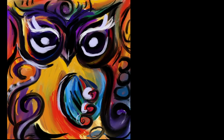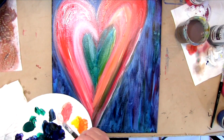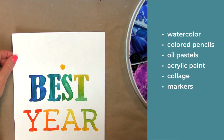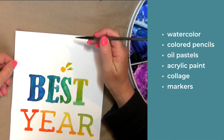Have you ever wanted to learn to paint in acrylic paint? I teach how to pick the best brush and mix the paint to create an amazing piece of art. How about watercolor? Have you ever wanted to paint in watercolor? Here are some other things that I teach in my classes.